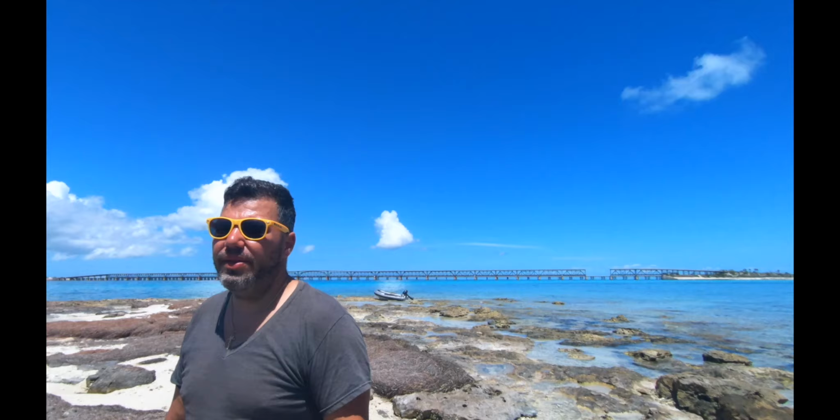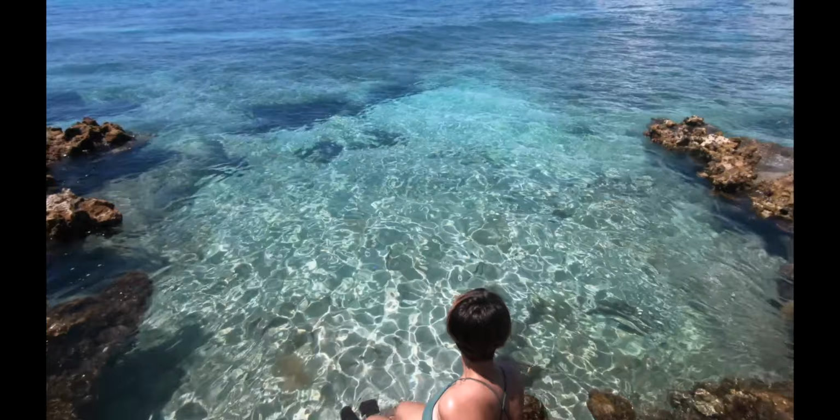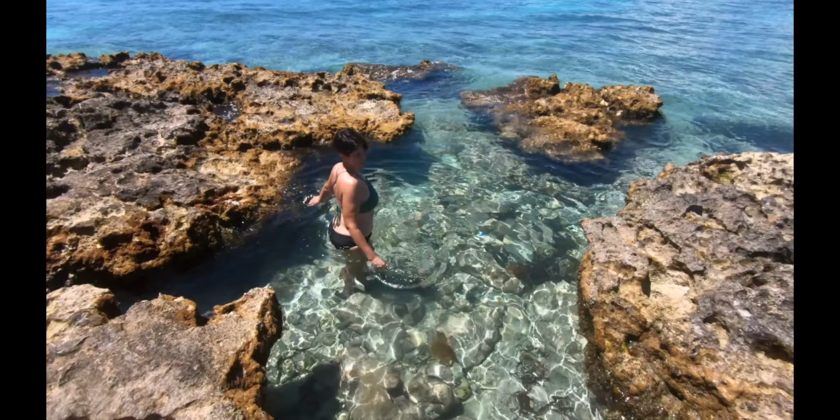Wow. Pretty cool. That right there, part of a fossil. How cool is that? So we got this little hole here. Nicole just enjoying. If you wanted to take a swim, it's like a natural pool. And as she said, she was going to take a swim in the pool. How is it? Yeah.